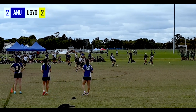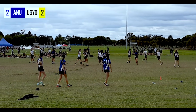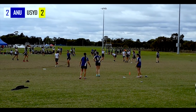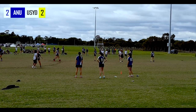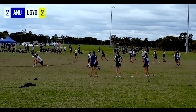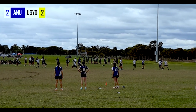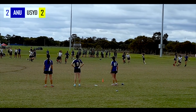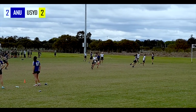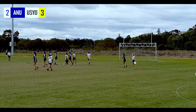Dump's been engaged. Nice around throw. Turn there by Sufa. See if they can put it in this time. Nice feel there. A tight reset to the handler there, and almost a continuation up the line. It's coming now. Nice and composed. Good patience there from USYD getting that in.